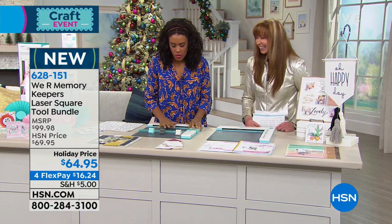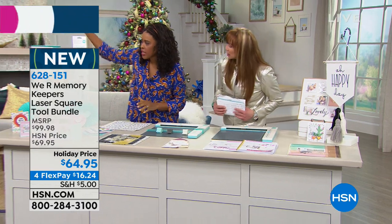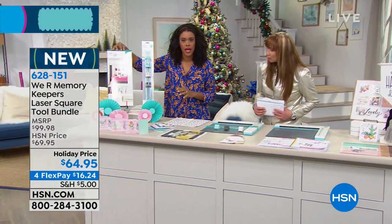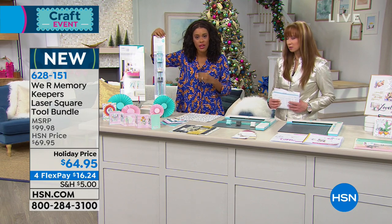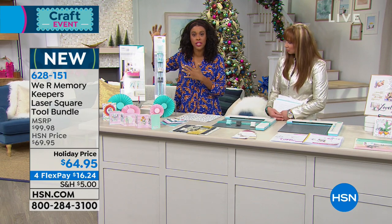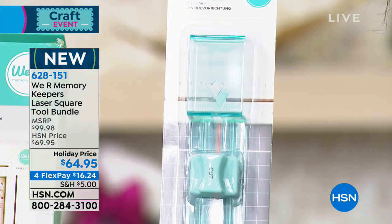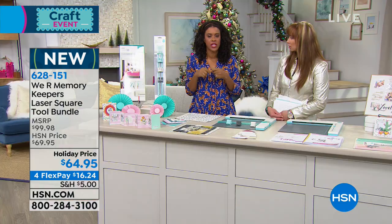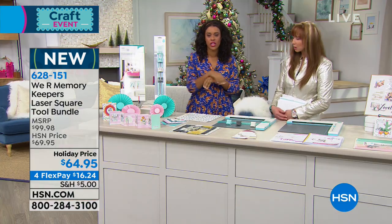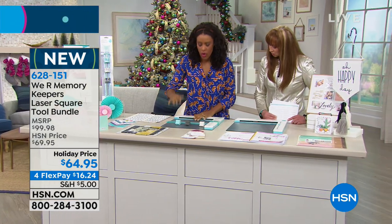It's an easy-to-use tool, and when you get this home, you're going to get the Laser Square tool, which I'll show you what that includes, but you're also getting the Laser Square trimmer, which is brand new, and it's going to allow you to turn your laser square into a paper trimmer, paper scorer, so creating perfect creases. And it will also perforate, which is so awesome for creating tearaway pages, for creating perforated notebooks, for really getting creative with how you craft with paper.